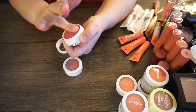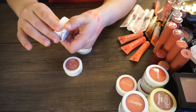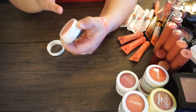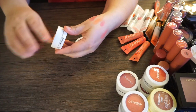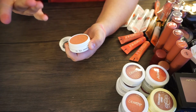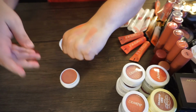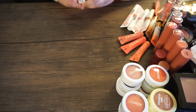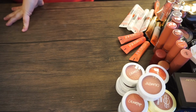Thames, which is one of my favorites. Such a pretty berry. Birthday Suit. Again, really nice nude pink. And then last but not least, Count Me In, which is one of my more popular beige nudes. So, all of those still feel good. I remember decluttering a few of those last time I did this, so that might be why they're all pretty good.